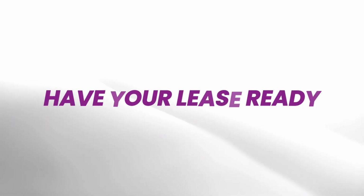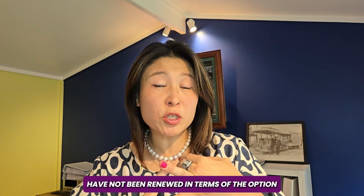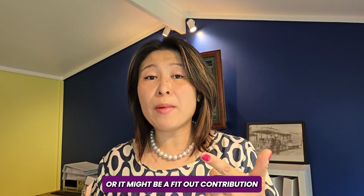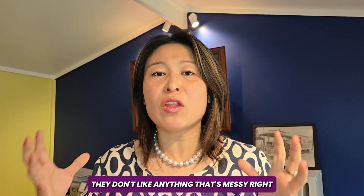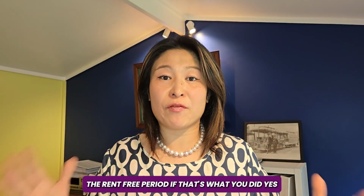The other thing is have your lease ready, right? A lot of times people are scrambling to find the lease and they find that the lease is expired, have not been renewed in terms of the option not being taken up, or it had an incentive that still hasn't been served. So that might be a rent-free, or it might be a fit-out contribution. Whatever it is, it hasn't been served yet. And banks don't really like that. They don't like anything that's messy, right? So make sure you can show them, yes, I have paid out the rent-free period, if that's what you did.